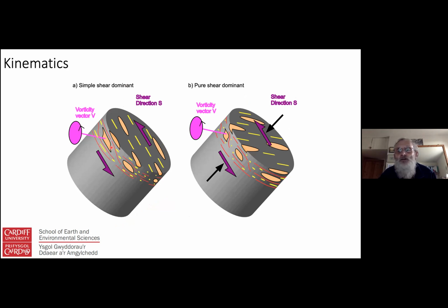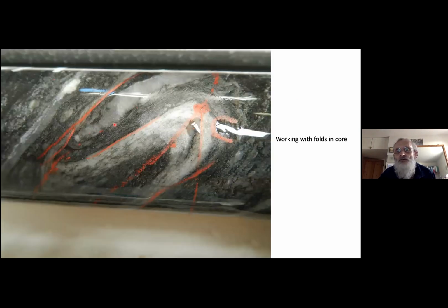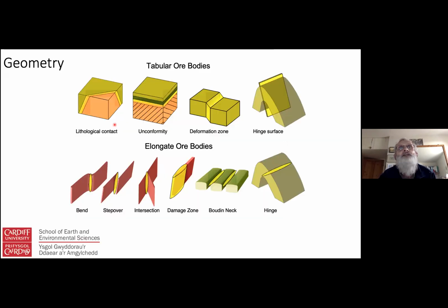In fact, it turns out that core is actually a great way for examining shear zones, because inherently we have the ability to look all around the shear zone in 360 degrees of view, which is not always afforded to us when we come to look at outcrops on the surface of the Earth. And from these sorts of views, we can find out directions such as the vorticity vector and lineations, which may control ore bodies. We're also going to look in the course at how folds are seen within core and learn how to measure them in terms of their fold hinges and hinge surfaces. And we're going to consider, finally, how ore bodies may be controlled by different types of geological structure.